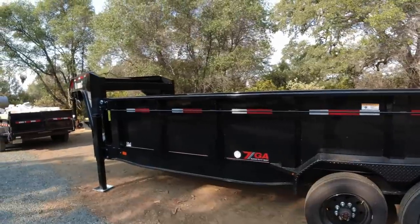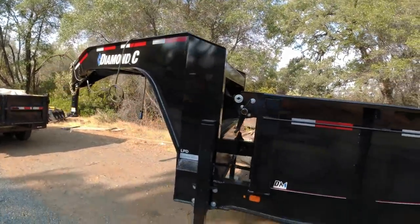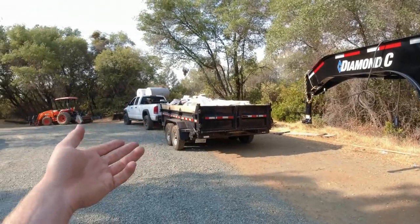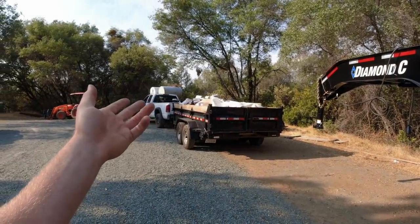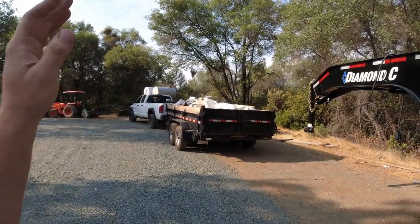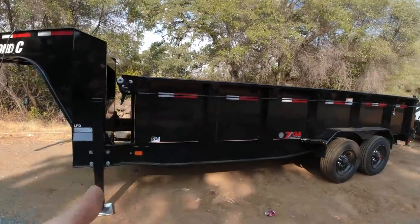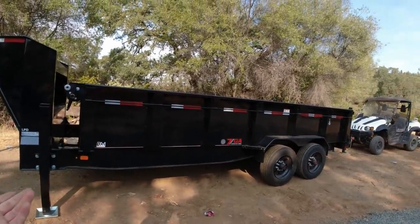Next thing is why I didn't go with the telescoping cylinder. First and foremost, I had great luck with that one. I've had 14,000 pounds on there by accident. I normally haul about 10 to 12. 14, definitely pushing it. It dumped it, a little bit slow, but it dumped it. So I figured with a scissor lift on this one, why would it have trouble, you know?